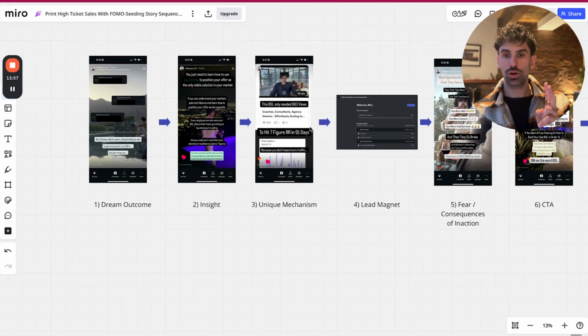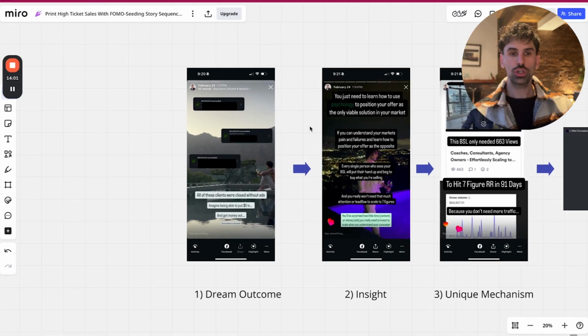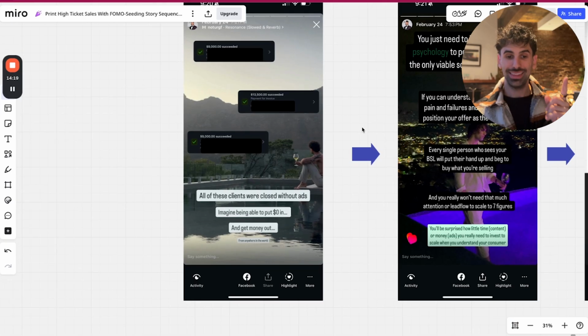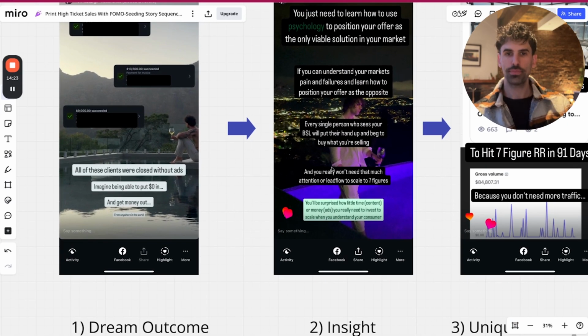Here's an example of a story sequence where I use the dream outcome first and then the insight, right? So I start with the dream outcome. All of these clients were closed without ads. Imagine being able to put $0 in and get money out from anywhere in the world. So I'm showing 9K, 13.5K, another 9K payment, and explain that they were all closed without ads, right? That's the dream outcome. Now I go into the insight to reveal what allowed me to do that.